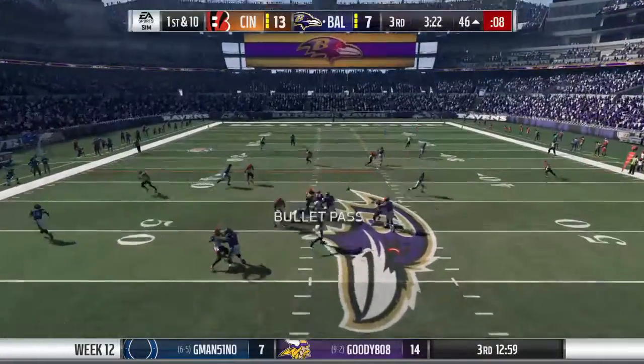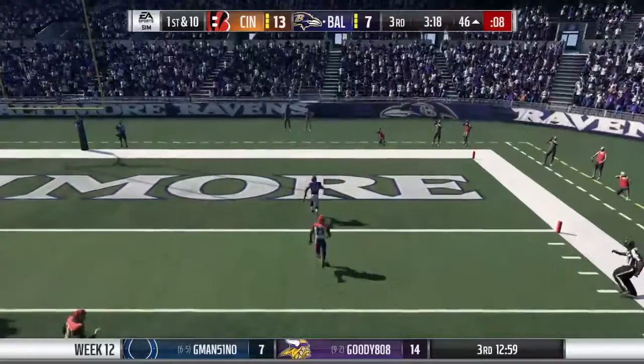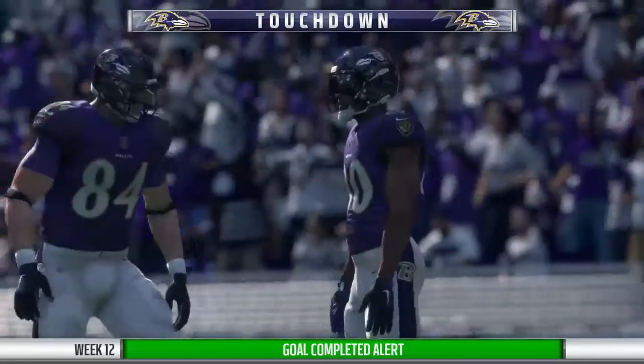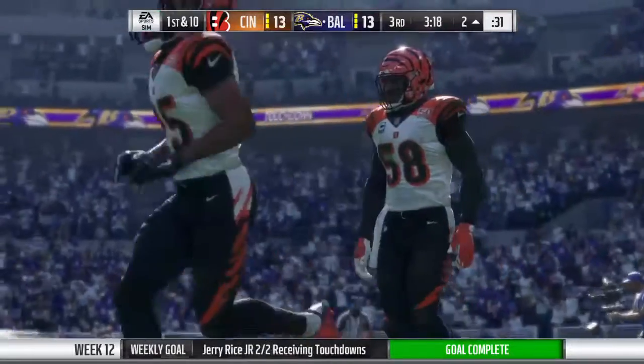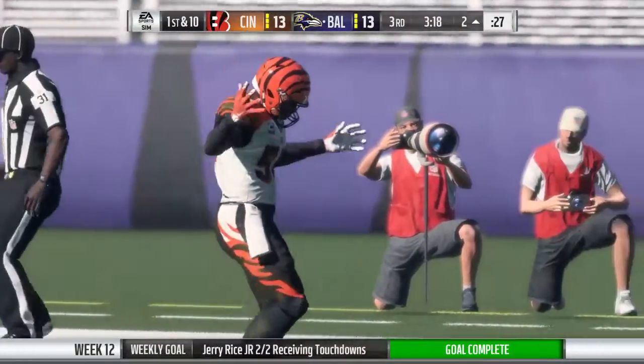He'll look to throw. Throwing right, and that's complete. And all the way in for a Ravens touchdown. A big play there with his 2nd touchdown of the game, number 8 on the season. And the Ravens can take the lead now if they hit the extra point.